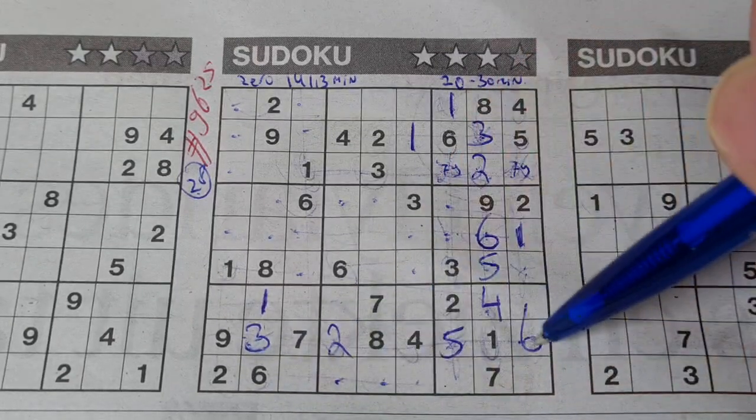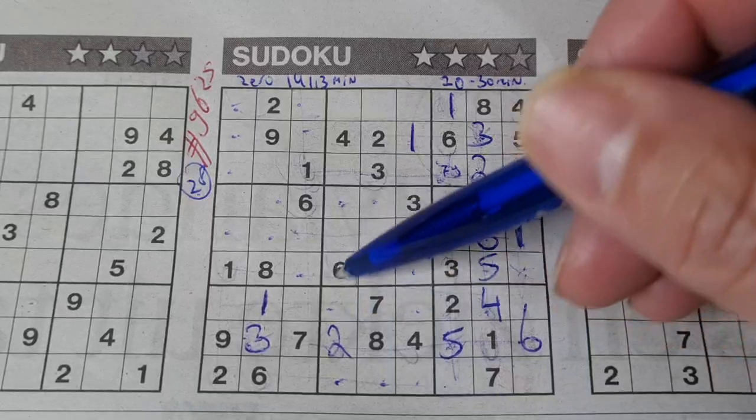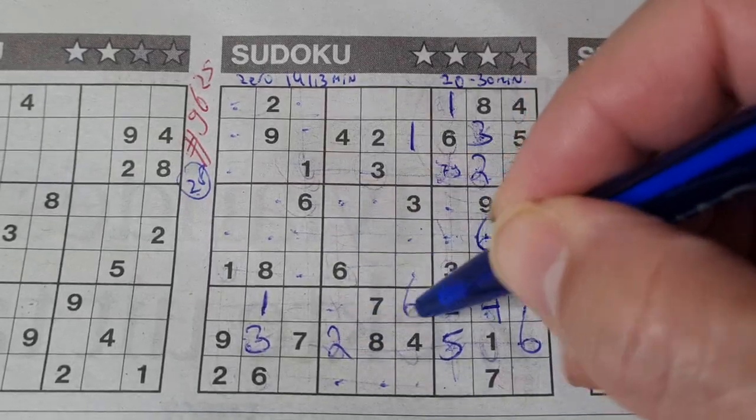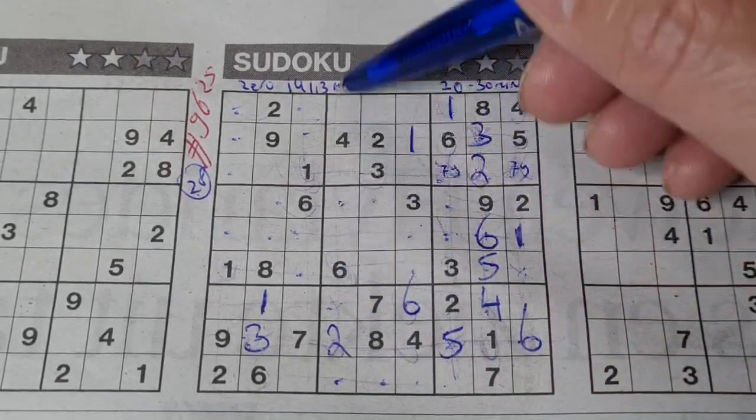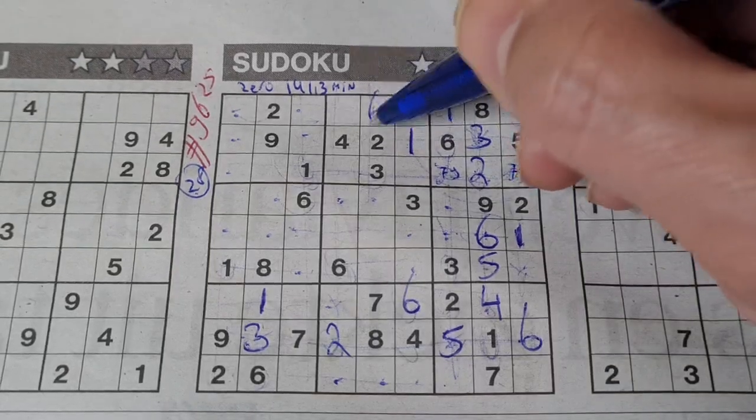6 in the last row. 6 in the row above. So in that row, only 2 places left. 6 should be here or there. We have a 6 in this column. No 6 there. 6 should be here. 6 in this column, 6 in that column. So the column 3 in the middle column. The only place left, 6 should be there.